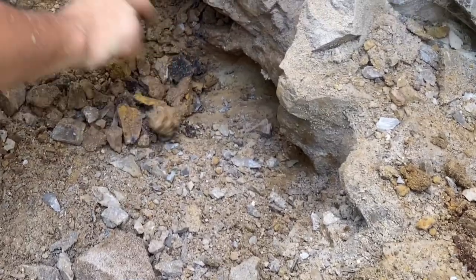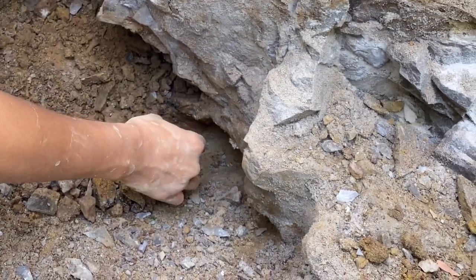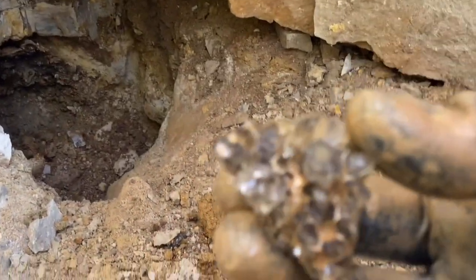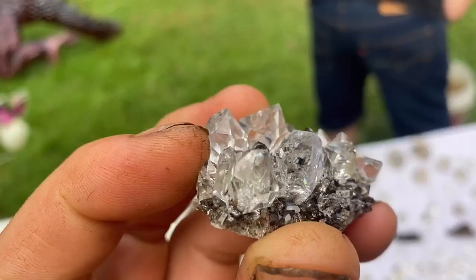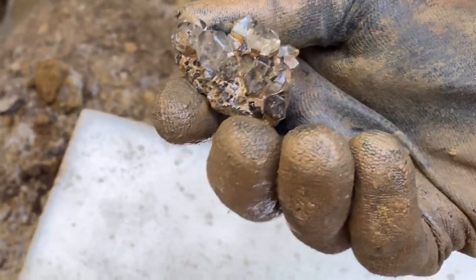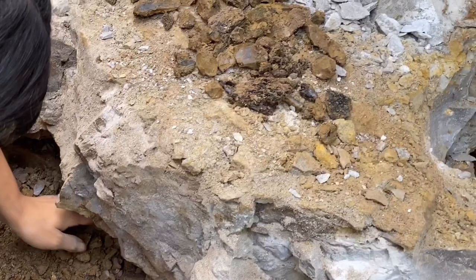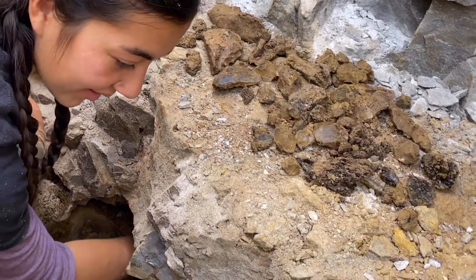The pocket is overflowing. Kendall's just picking them up left and right. Dude, this is insane. This is crazy. Check out that. That is an insane Druse piece. Oh my gosh, y'all. That thing is crazy, man. This is what we've been waiting for. We dug hard all day, and last week we didn't hit nothing. Yeah, we didn't hit a pocket last time.